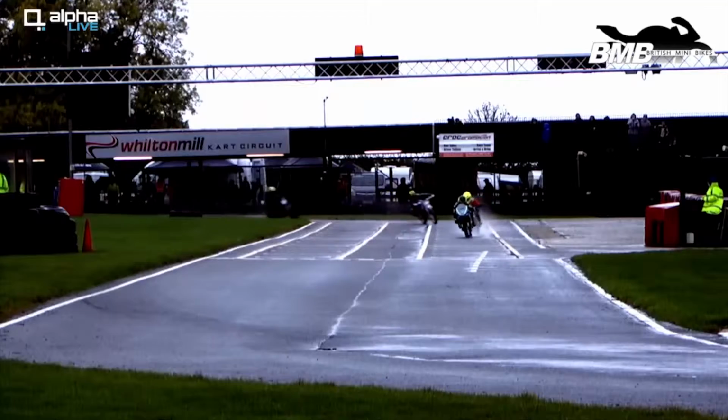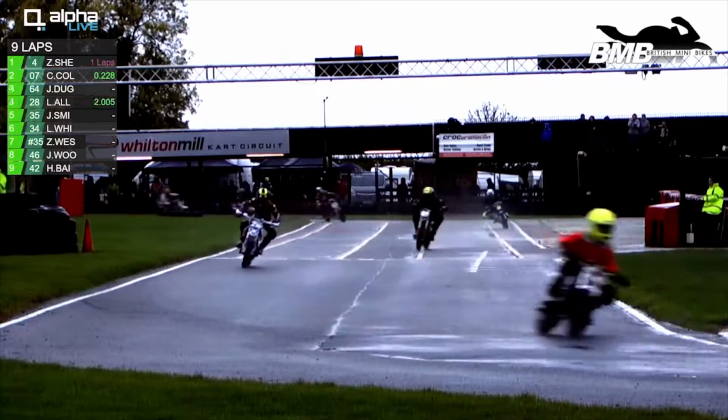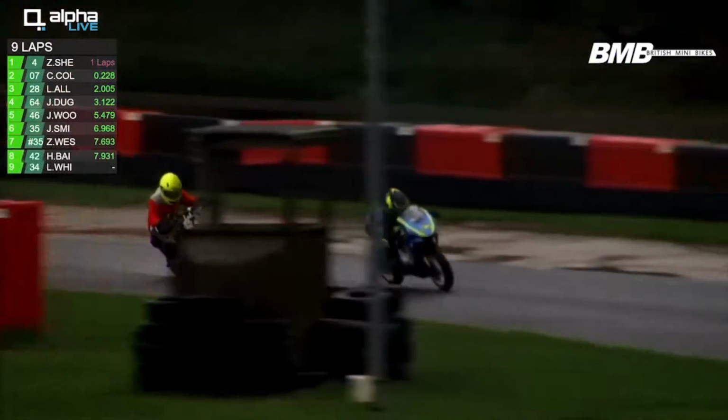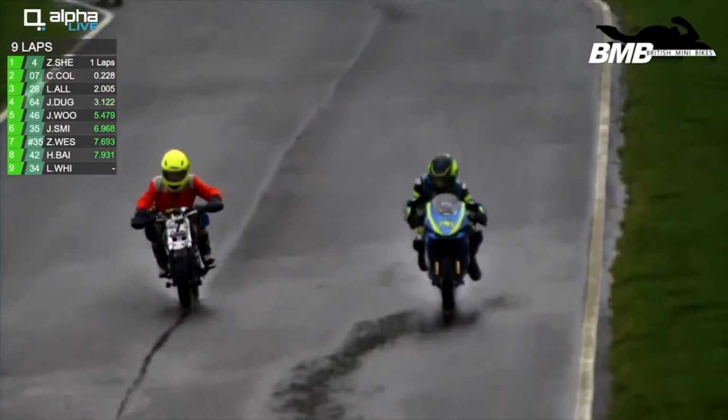First lap of racing for the day at Whilton Mill. And it is indeed Zach Shelton who's got to the head of this field. Chase Collymore in second, Luca Allen in third, Joe Duggan fourth, Joe Woodward in fifth. Sixth is Jack Smith, then Zach Weston, Henry Bain and Lissy Whitmore.